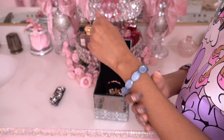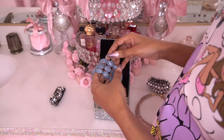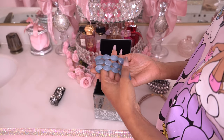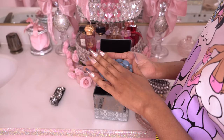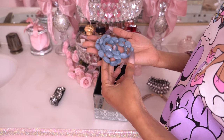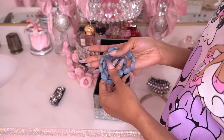Never gonna wear these again, ever. But I think it's just like a memory, like the memory of her. But I'm also kind of like, I have the earrings. Do I need to keep the earrings and the bracelets, or can I let the bracelets go and just keep the earrings, or keep the bracelets and let the earrings go? I'm gonna put it into the to-go pile.